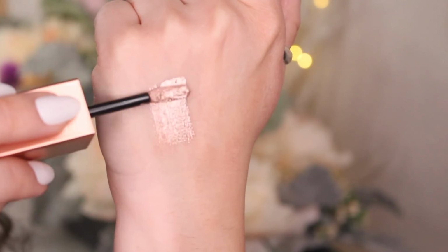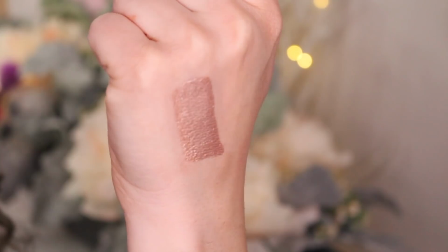Okay, so Shimmer and Glow is just like the glitter and glow, except it's more of a straight up metallic shadow. It doesn't have any glitter or sparkle in it. I'm obsessed with the glitter and glow, so these are my new obsession. They dry down and they don't crease. They're amazing, super easy to use. This one is in the shade Kitten, so it's not particularly my favorite. I love all of them, but it's just the one I'm going to show you right now.